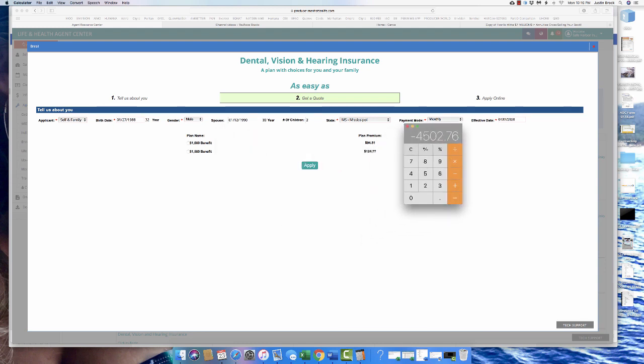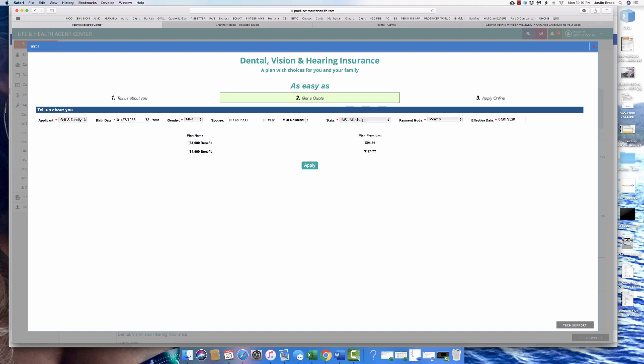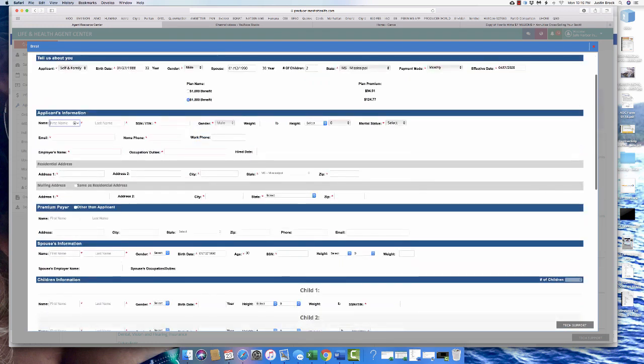A lot of people, as we've talked about in our dental, vision, and hearing pitches, don't see the value in dental, vision, and hearing. But if you show them how much green potential there is, it can open it up, especially on a family plan. So let's go forward with the $1,500 benefit, and just kind of walk through here. See, it's just a 1-page application.